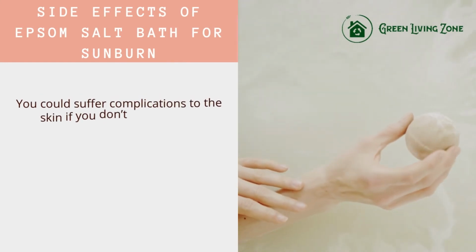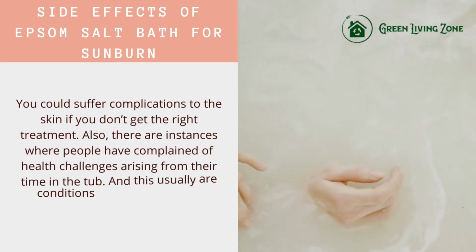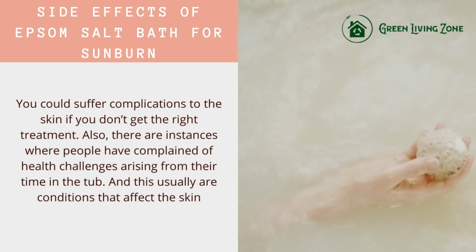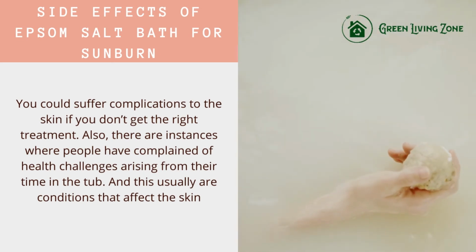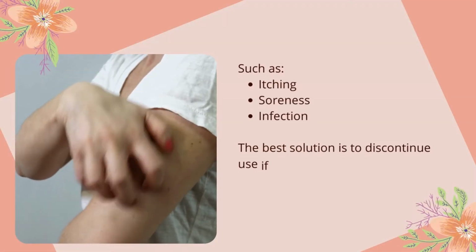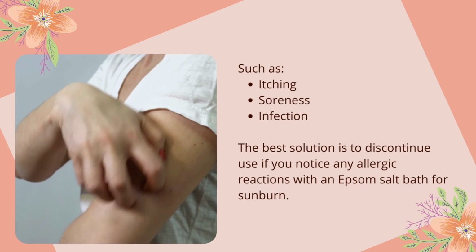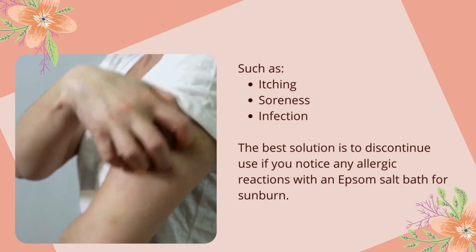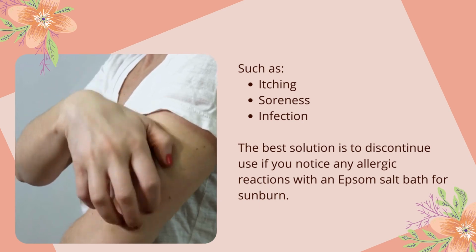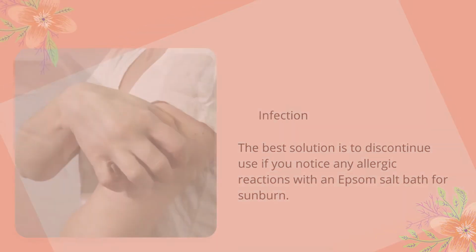Side effects of Epsom salt bath for sunburn. You could suffer complications to the skin if you don't get the right treatment. Also, there are instances where people have complained of health challenges arising from their time in the tub. And these usually are conditions that affect the skin, such as itching, soreness, infection. The best solution is to discontinue use if you notice any allergic reactions with an Epsom salt bath for sunburn.